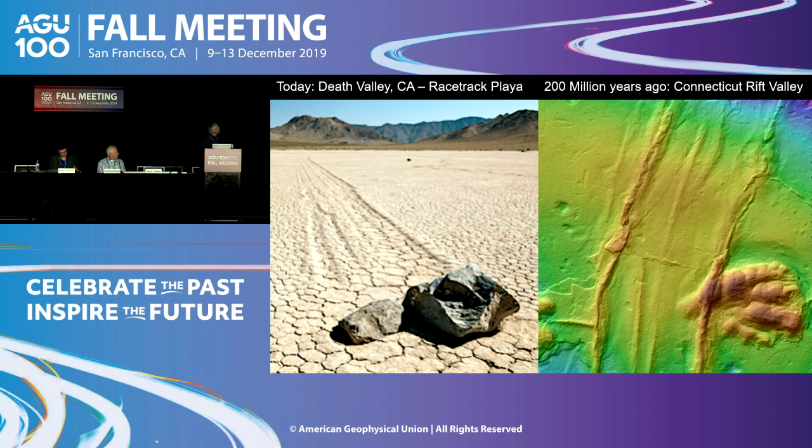Sailing rocks form, most famously in Death Valley and Racetrack Playa, when stones get inundated by a thin layer of water. The water freezes into a thin sheet of ice. The ice locks the rocks in place, and then the wind moves the rock and the ice along the surface of the mud, making this big drag mark. That's how we interpret this 200 million year old example.